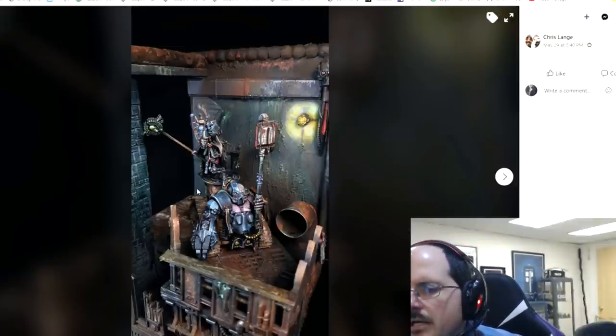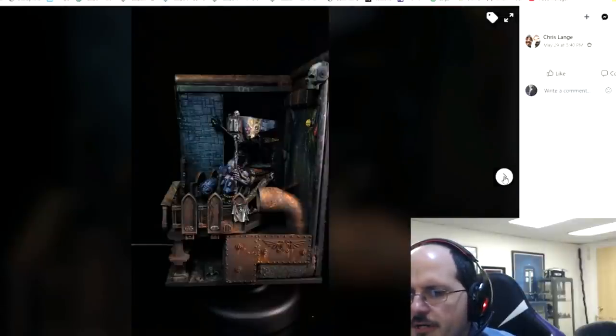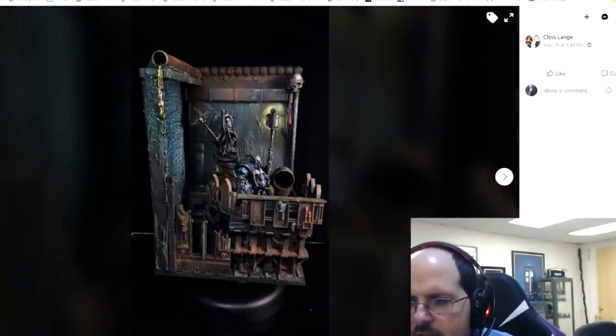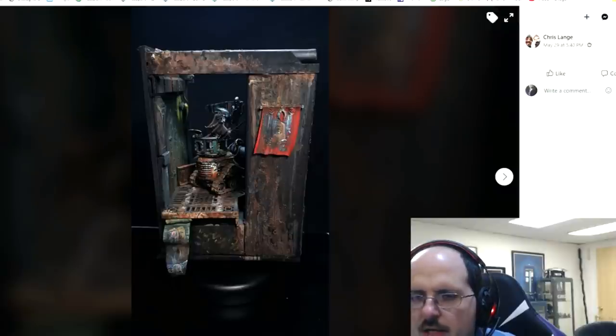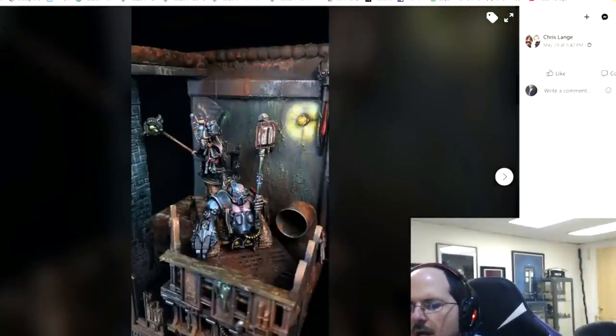Okay? Compositionally, for the base and the piece, I think it works just fine. I think it's a nice, cool conversion, I think that's the servo hauler from the Adeptus Mechanicus set combined with some other Adeptus Mechanicus pieces. So I think that all works. The scene itself looks really nice and grimy and gritty, and I like a lot of those elements. I think that's all rocking and rolling. The rust and the weathering look really good.